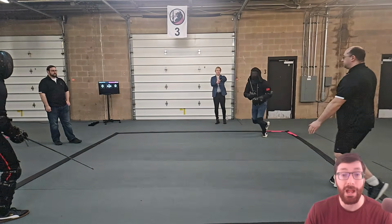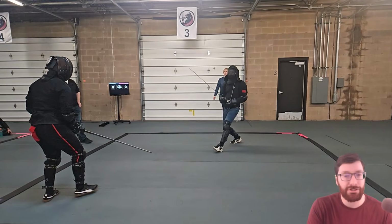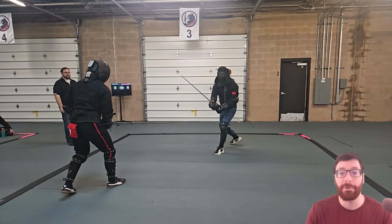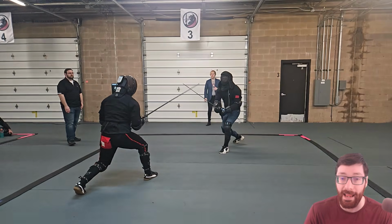Now at this point, I recognize that my opponent has missed, and I decide to throw my follow-up attack, which is a short edge, kind of like shield house, straight down onto the top. At the exact same time that this happens, Branden goes from missing a high line attack and then scoops up with a low line attack into my hands.